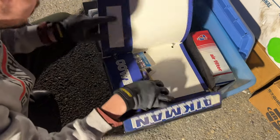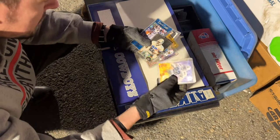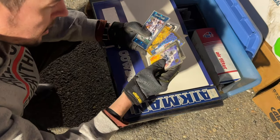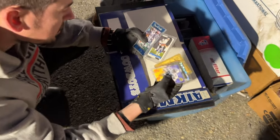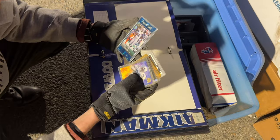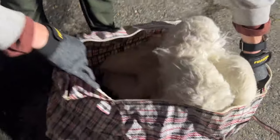Oh, here you go. There's more. And it's Smith cards. Some of these might be decent. I don't know. I'll have to see when his rookie year was. Oh my god. Oh my gosh. Yeah. Alright, see what Carl found.